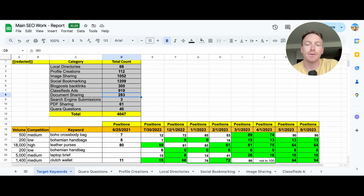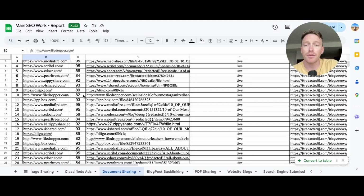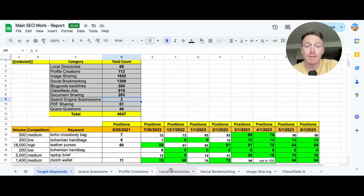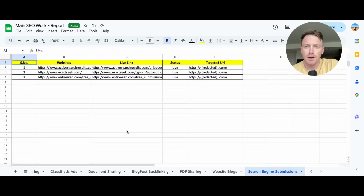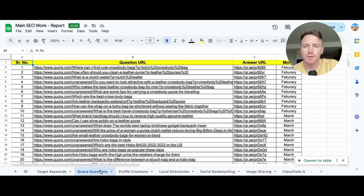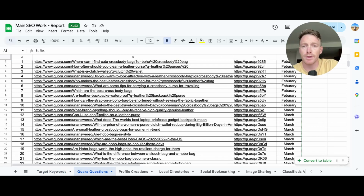Document sharing, 283. Don't even know what the hell document sharing would even qualify as. Let's take a look. Probably PDF sharing. Oh no, it's something else. All right. Document sharing. You get a live link on filedropper.com. And then you get another link from them. Ridiculous. Search engine submissions. This is worthless too. I don't even know what that is. PDF sharing doesn't work. They'll misspell the word Quora questions for you and then go submit Quora.